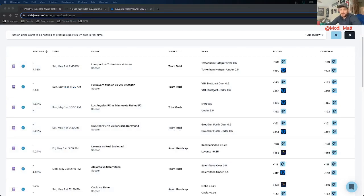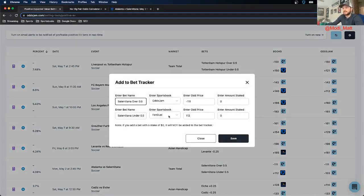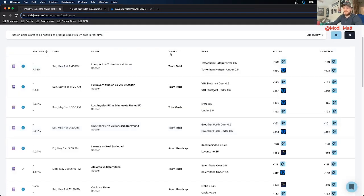So of course, now I just need to add it to my bet tracker. All you need to do to add it to your bet tracker is just click that plus button, and make sure that you're pricing it on the right side. I bet it on FanDuel at plus 112, all that looks good. I bet $100 on it, click save. Now it's in my bet tracker. It shows a little check mark here so I know everything went over well.